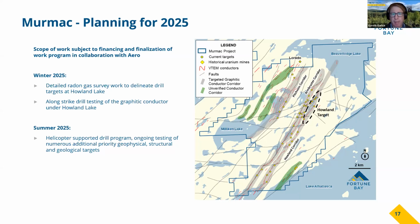either targeted step-outs to test radon anomalies, and also, if necessary, systematic step-outs to ensure that we're not missing anything there. So our winter program will be focused on Howland to follow up on hole 17. And we need to do that work in winter, firstly, because we're really excited about it and want to get to it first, but also because further step outs there need to be drilled from the ice, right? We need to get off land and drill onto ice to get underneath the water there.